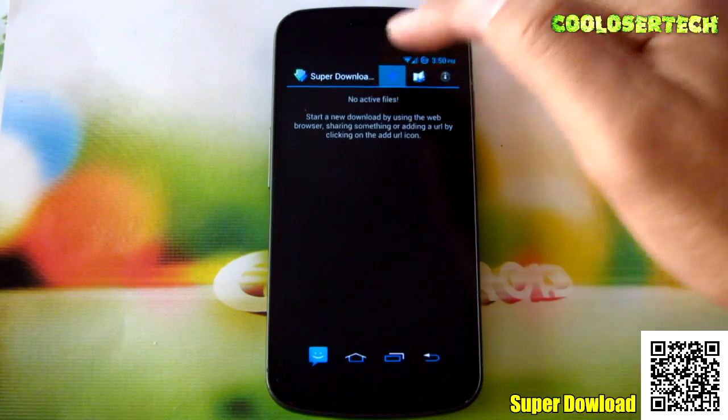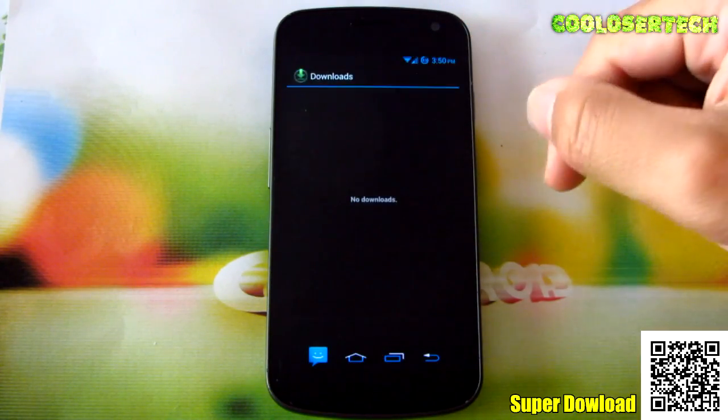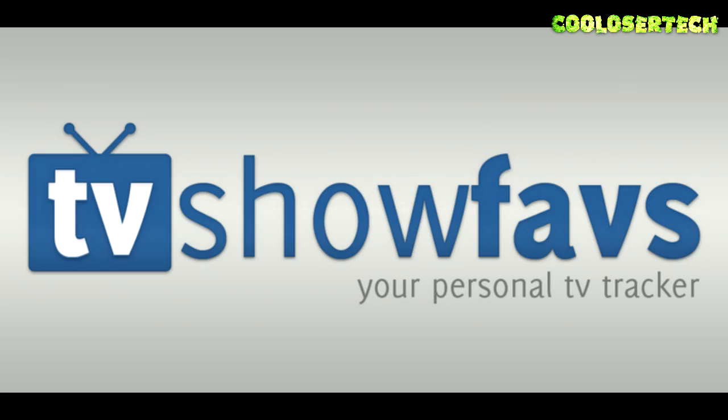So you can see here, you can add the URL link to download, and you will see that you got different stuff here, and you got your settings here that you can change and go through. If you want to know more about it and how to use it, read the description and go try it out for yourself. Next up, we have TV Show Favs.